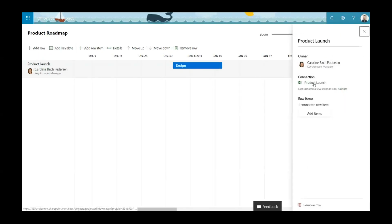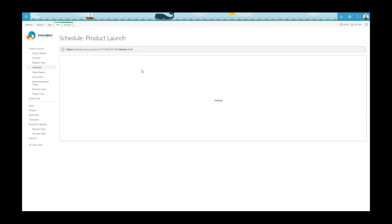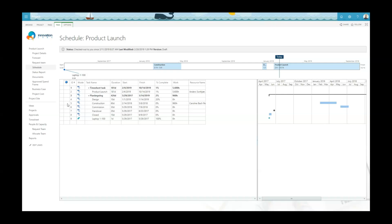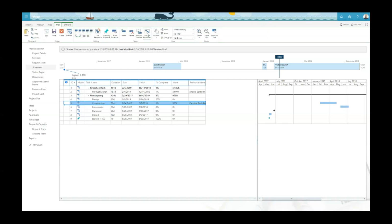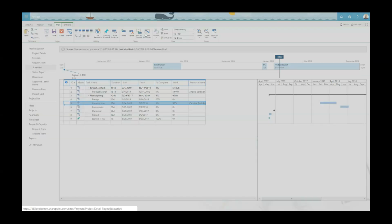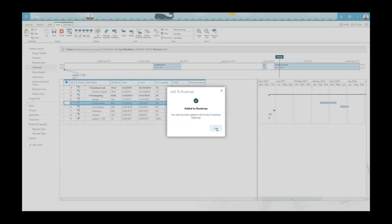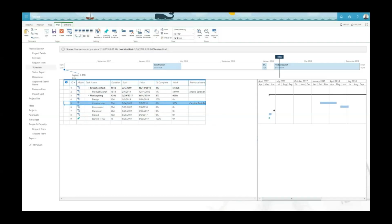If I click here on the Product Launch project, I get into Project Online and the schedule web part of Product Launch. Now I can select the individual task here, and then also have the possibility to push this task out to the people following it on the roadmap. So I click on the button here saying Add to roadmap. I can choose Product Roadmap and I can choose Product Launch. And then I push this out so that everybody gets an update whenever I change something on this task. I can of course also do this on the phases and on milestones.